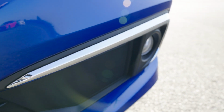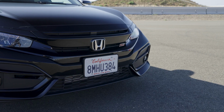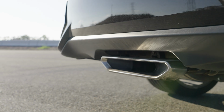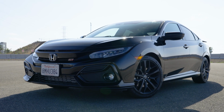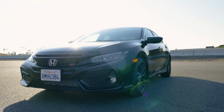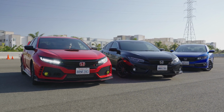They're just design elements. The Si amps things up with bolder, but still fake, vents on the lower part of the bumper, which is the most obvious clue from the front. The Civic Si has a unique center-mounted exhaust pipe that we think looks pretty cool. Aside from that, there's 18-inch alloy wheels and blackout trim on the grille. The 2020 Civic Si got a few more touches, including LED headlights and fog lights. Now overall, the styling changes are aggressive, but not as out there as the Civic Type R. It's just enough to make it clear from a glance that this isn't an ordinary Civic.